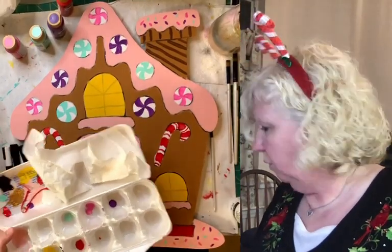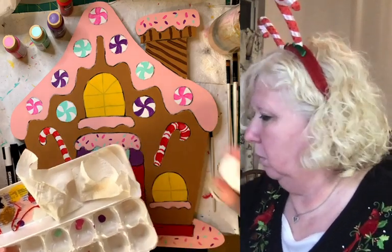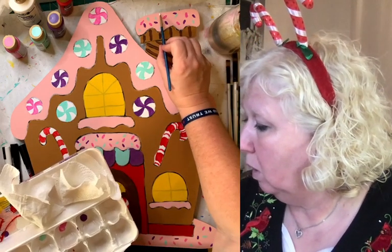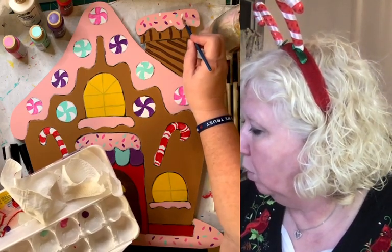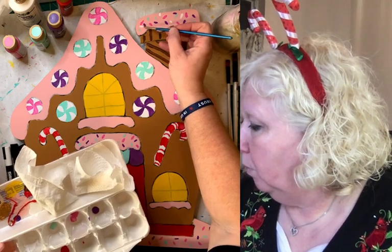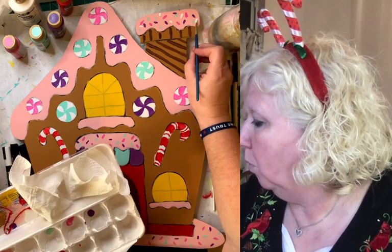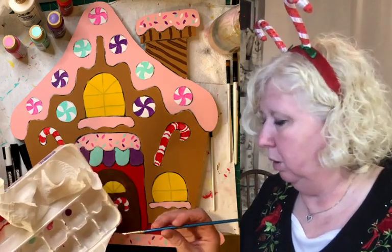Okay, now I'm going to add just a few white sprinkles, not too many. I think they'll look good on our pink background. That's a fat sprinkle. You have to watch when you press down. I pressed down just a little too hard on him. Or I have too much paint in the brush, one of the two.